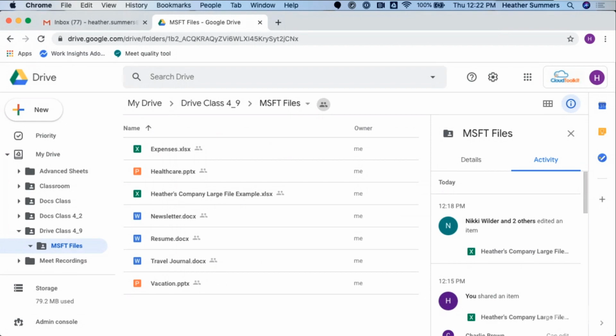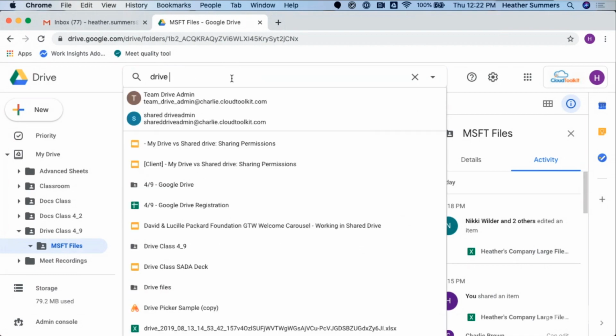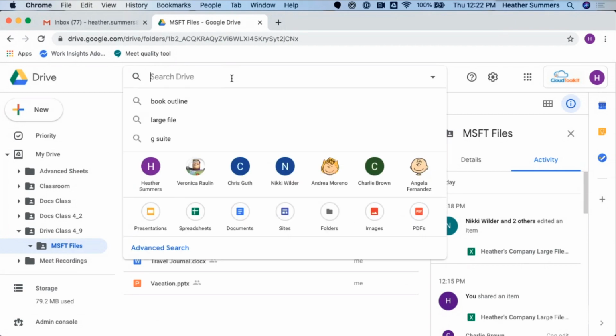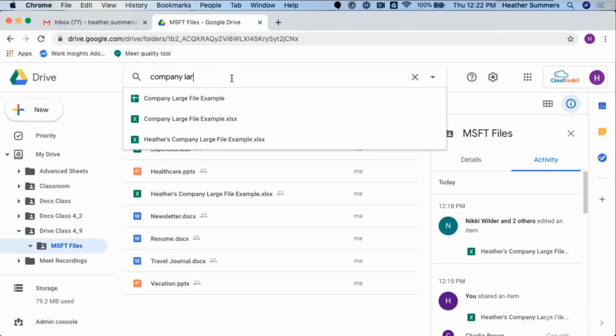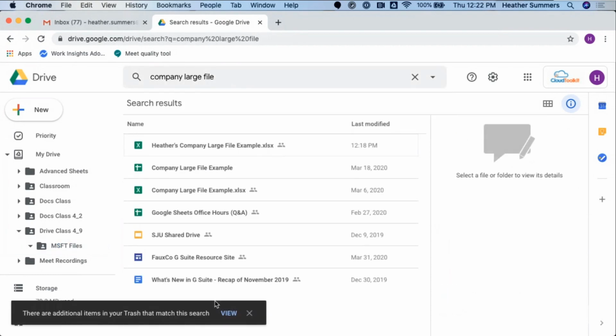Can you show the search options again? Yes, so you can type here at the top just with Drive like we did, and I created that large, let's just say large company file. So company large, there it is, large file example. Now I do this all the time, so I'm going to come up with a ton of them here. And each one of these spaces in between the words acts like an and.